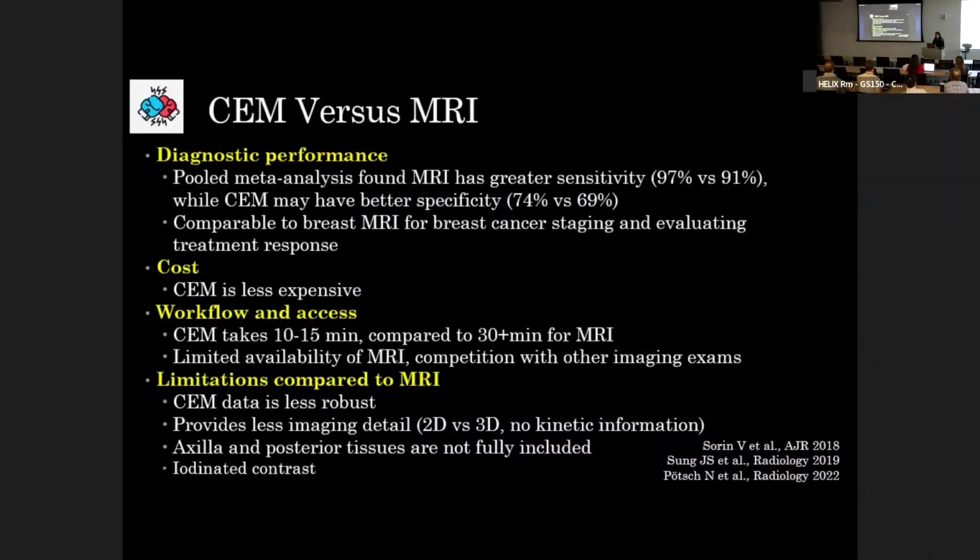And if you look at just time on the scanner for an MRI, it's about 30 minutes, depending if you're doing extra research sequences and such. But a standard MRI is about 30 minutes, maybe up to 45. And we just have such a limited availability of MRI and competition with other modalities. Neuro brain MRIs are always going to take precedence over breast MRI. It's hard to have that time on the scanner.